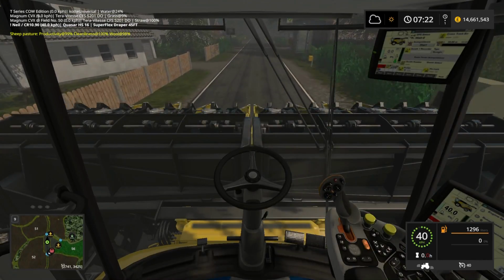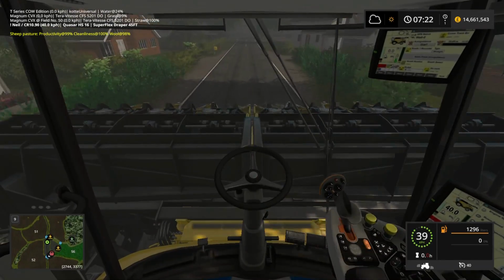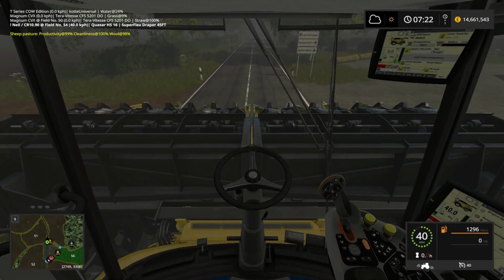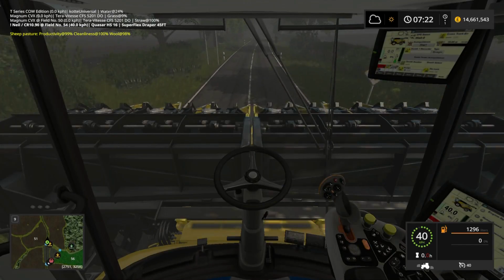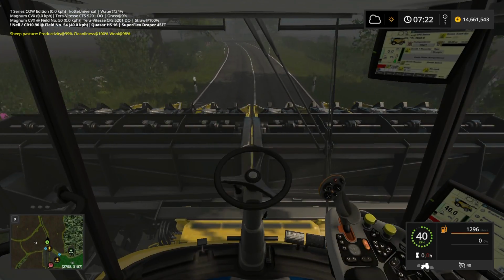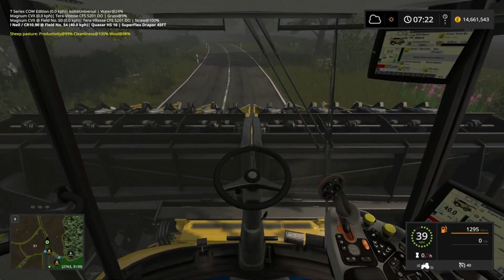It shows how big. How many times am I going to say how big? It shows how big the corn header is. The thingy doody header. No, it's a cloudy morning.